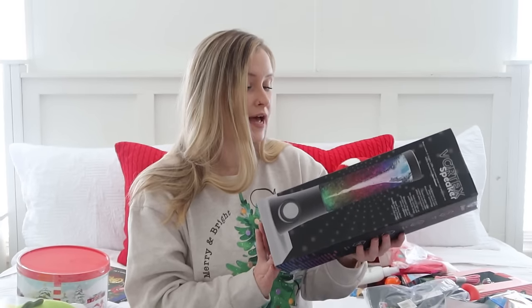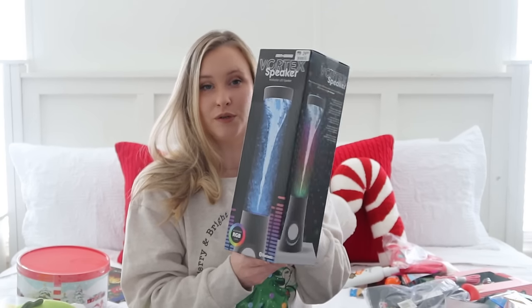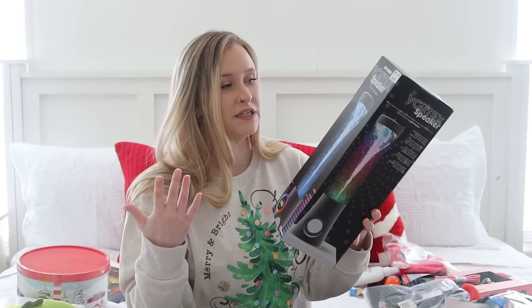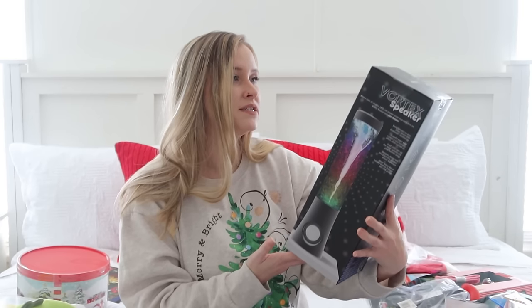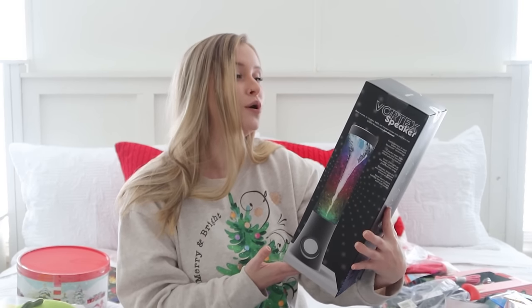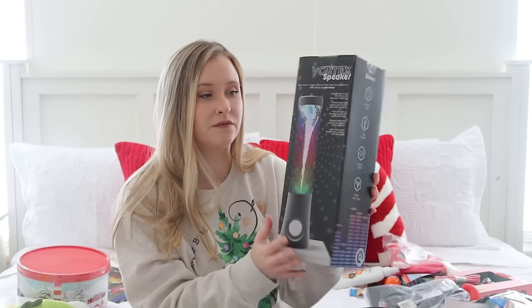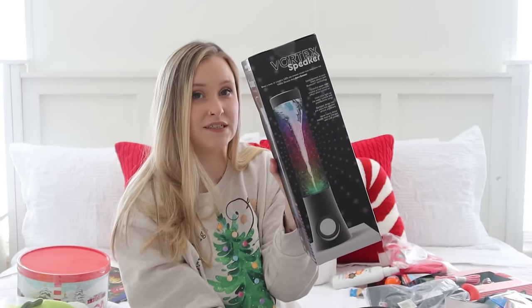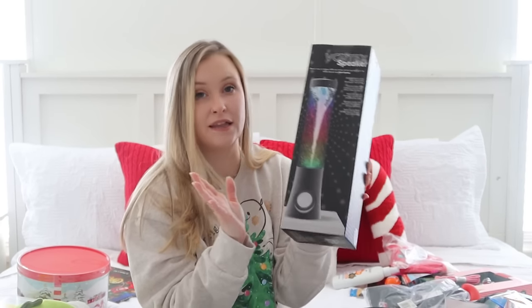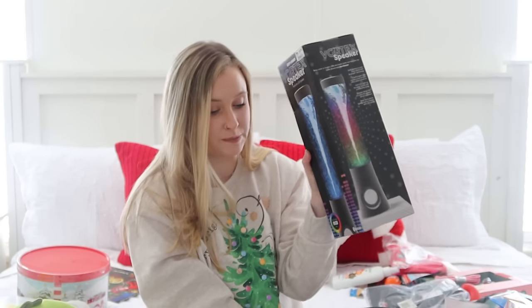So Big Lots had these Bluetooth speakers. They had all kinds of cool little Bluetooth speakers. These are really good for teenagers and preteens. This is a Vortex speaker, multicolor LED. It does light up and it goes with the beat of the music. But the cool thing about this one is it's got the cyclone in the middle that spins as well. So for teenagers and preteens, you can't really go wrong with a really cool Bluetooth speaker for their room.